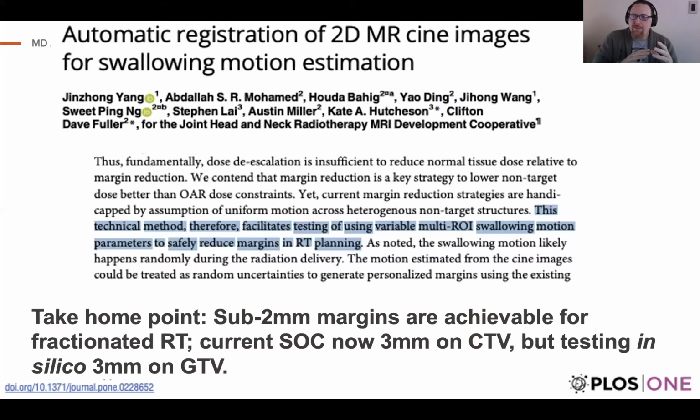and safely reduce in some regions with a bite block so that the tongue doesn't move, to occasionally get to very high levels of spatial certainty, almost as close as we could get to non-moving structures for stereotactic. So we could get sub-millimeter margins for fractionated RT with a lot of work, but it requires an immobilization effort that goes above and beyond our standard of care. So right now we're using 3 millimeters at present.